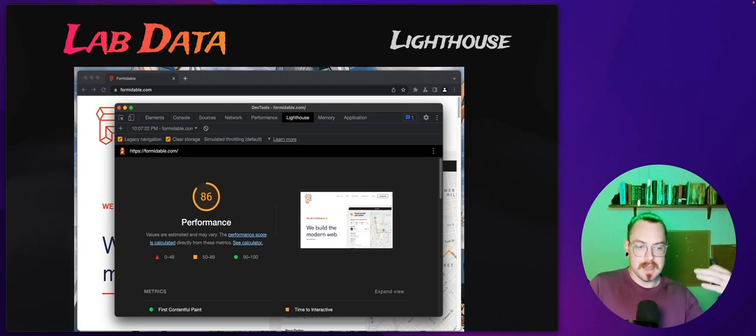This gives you a small, single entry data point for performance on your site. It's relative to your machine running your CPU. You can set some network and CPU throttling on it to simulate worse devices, but this is relative to your machine.